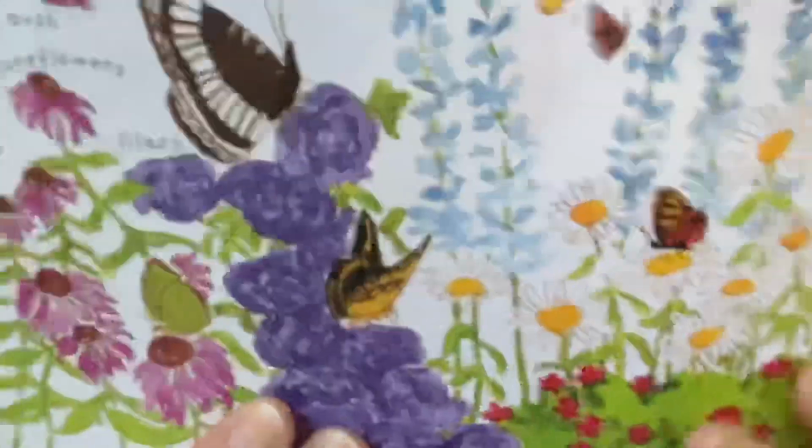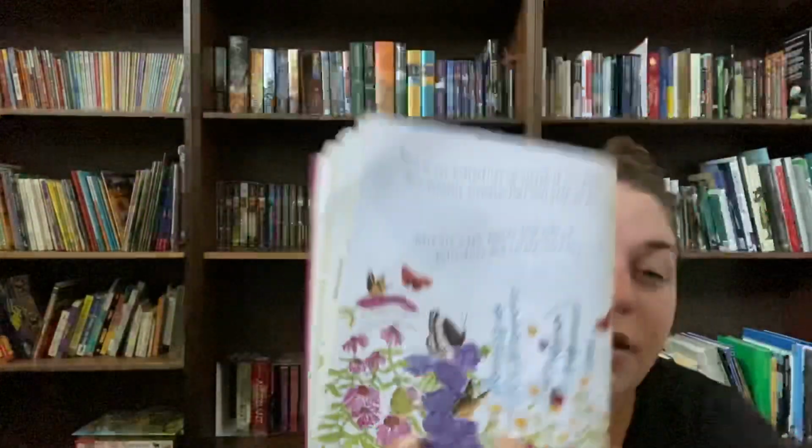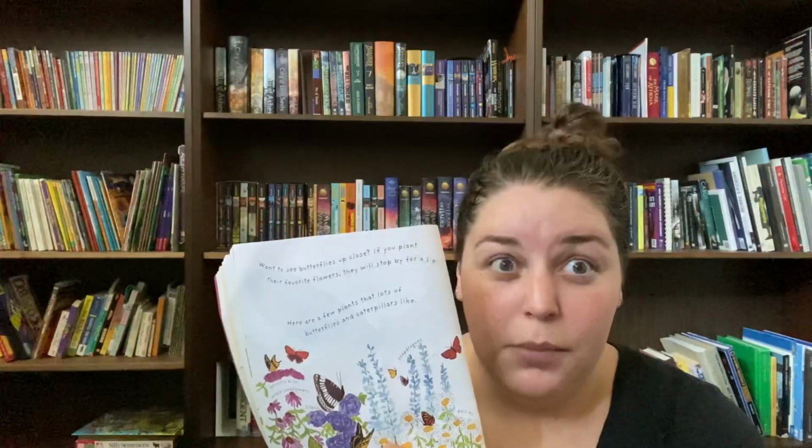Want to see butterflies up close? If you plant their favorite flowers, they will stop by for a sip. There are a few plants that lots of butterflies and caterpillars like. This is a butterfly bush, purple coneflowers, lilacs, snapdragons, and daisies. Do you think if we planted some that we would get some butterflies here?